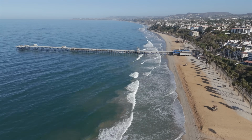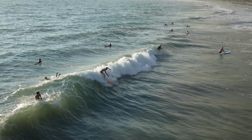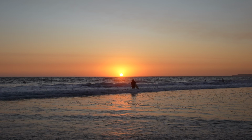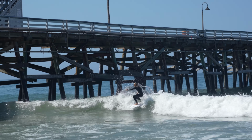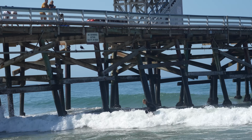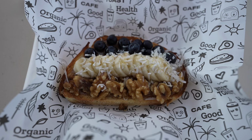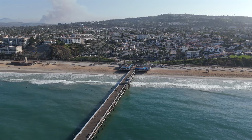Today we're heading to the laid-back shores of San Clemente, California to uncover what makes this beach town an unforgettable coastal getaway. From the stunning views to the iconic San Clemente Pier, we'll be hitting all of the must-see stops and indulging in some delicious food along the way. So come with us as we spend the perfect day in San Clemente, and let's jump in.